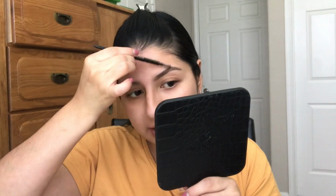Okay, so this is how my brow looks. I really like how it came out. It's not too waxy like some brows can be. This is really good, has the right amount of pigmentation, so I really like it. And I really like the spoolie. It's really soft, it's not harsh, and it's good. I like it.